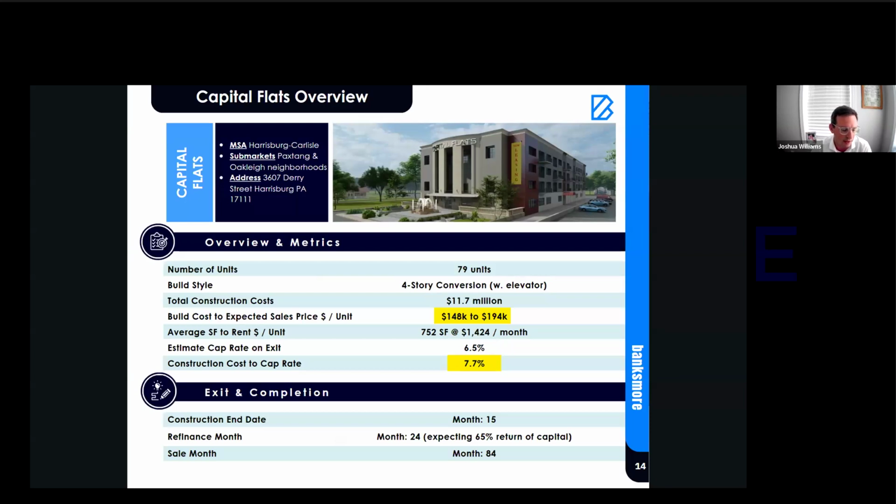We've discussed that. The build style is 4 stories. There's actually an elevator in here. We don't have to allot any additional construction budget for elevator upgrades, that's already existing, or another elevator. Total construction costs are $11.7 million. That's roughly $148,000 per unit.